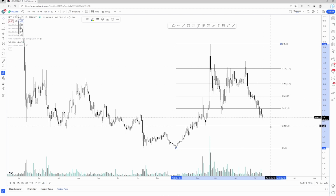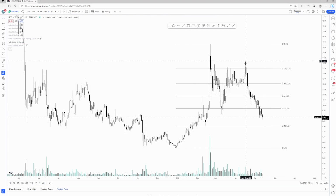Maybe this $8 area. But then if you buy, you're just looking for it to come up to maybe 10. I don't know. But honestly, the next big move up, you should probably just look for shorts. That's probably the best strategy. This is just a nasty chart. Next bounce, you just short. If it comes up to 12, just short that shit and expect it to dump. Never buying this one, though, personally.